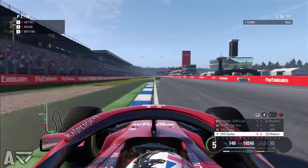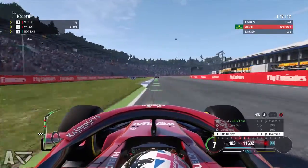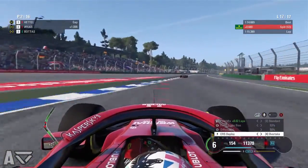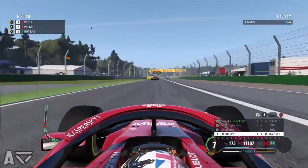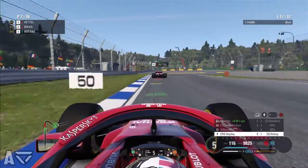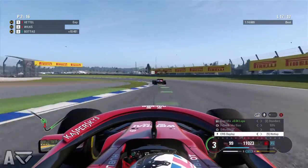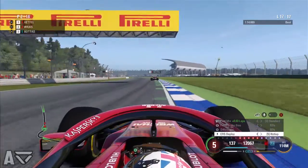But is it going to be too little too late, or are we going to be able to do something which we actually did back on F1 2014 career mode and make a last lap overtake for the lead? Now that's got to be the aim, and we got a good run through turn 1, and now as we go through turn 2, trying to get the car straightened up, we should be within DRS range of Sebastian Vettel.